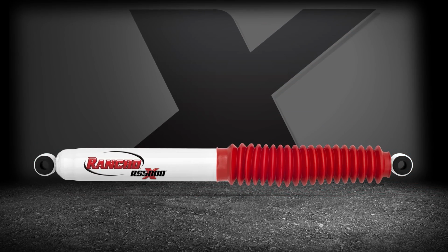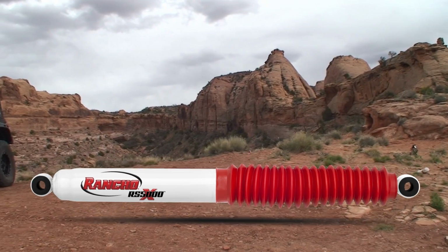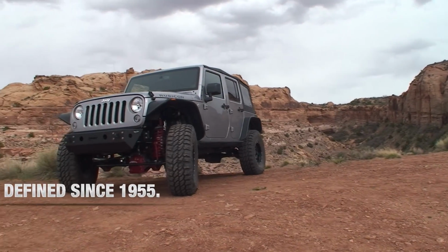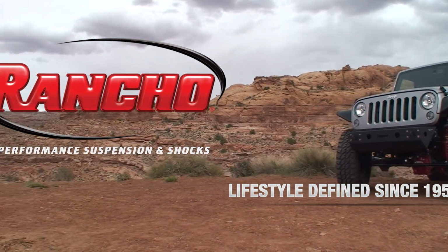The Rancho 5000X, with its unique and patented cross-tune technology valving system, is the breakthrough to the next generation of shock innovation. Rancho Performance Suspension and Shocks, lifestyle defined since 1955.